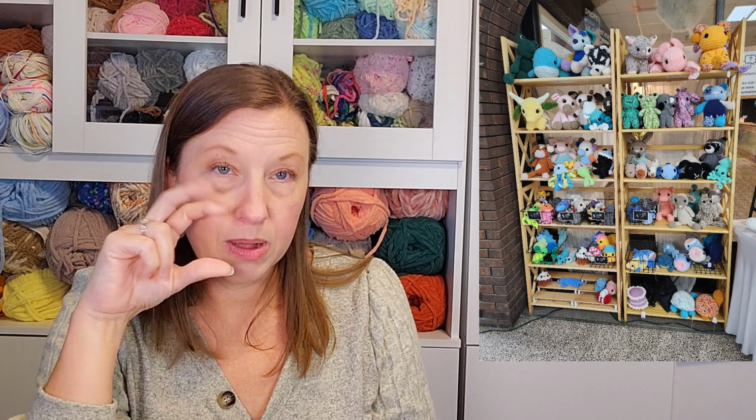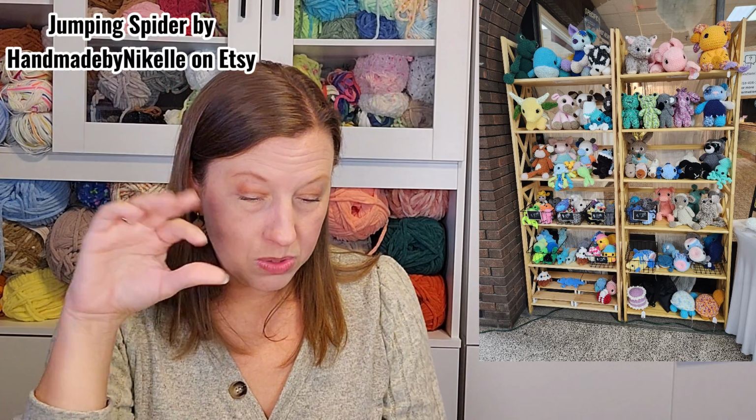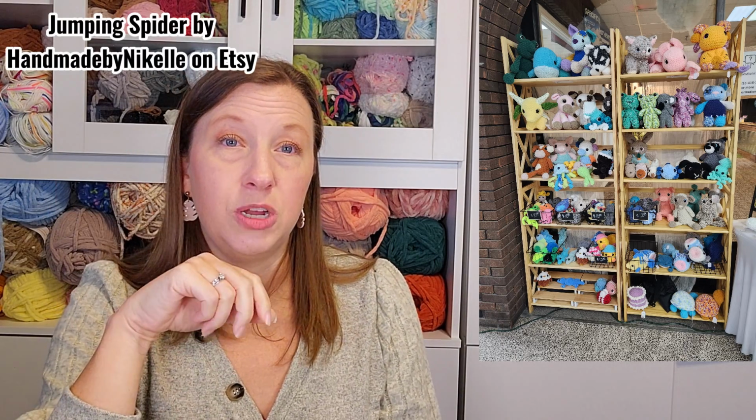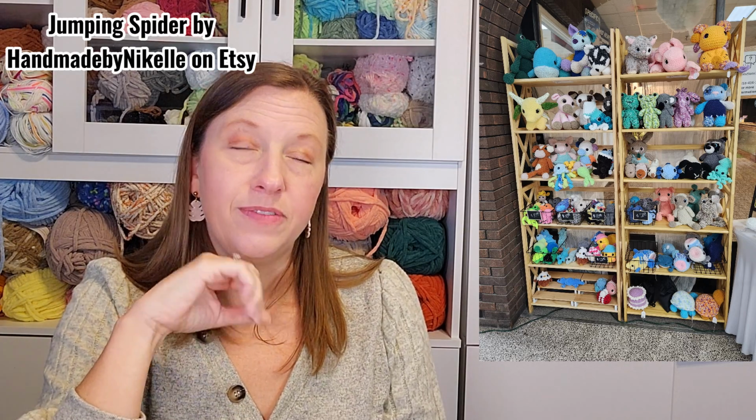Nooks_Hooks elephants. She's got a free pattern on Instagram. I sold at least 2 of these. I had a flounder, the fish, which was a pattern test I did for Claire the Crochet Lady, and 5 of my jumping spiders. I didn't sell any of the jumping spiders on Friday, but I sold 5 on Saturday.